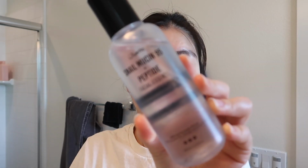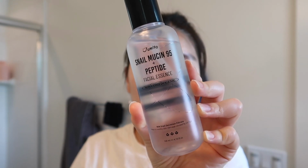Usually I don't use vitamin C if I'm using retinol, but retinol is gentle and my skin hasn't reacted, so I'm using it. I highly recommend adding vitamin C to your skincare routine. It has so many skincare benefits, so you're missing out if you don't have it in your routine.